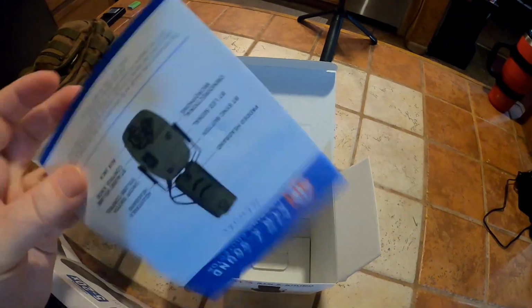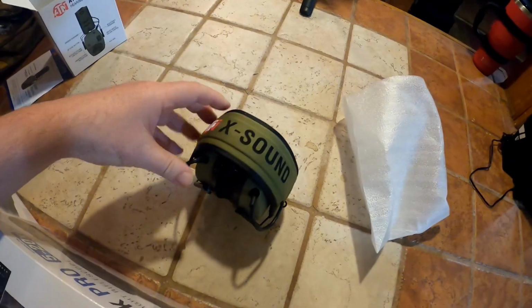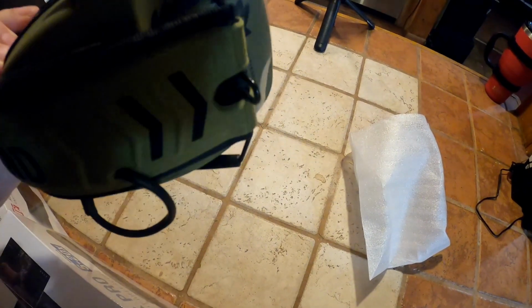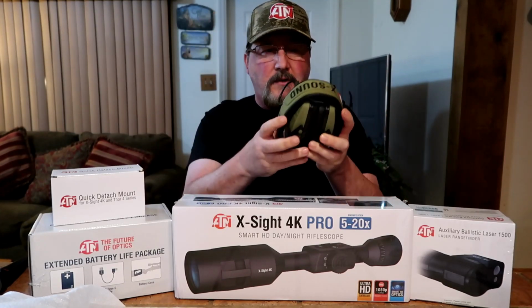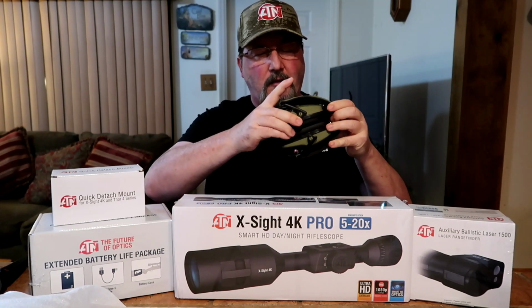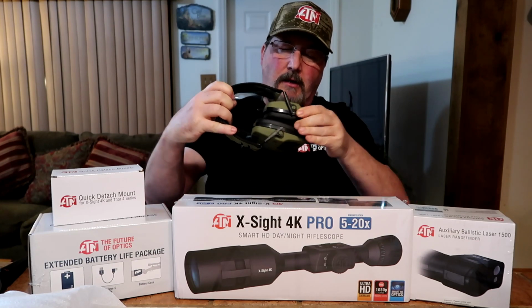And we have the instructions. Looks like a pretty decent sound blocking headset. Now, these are like your common headphones. Nothing real special about how they look. They are actually kind of neat looking, honestly.